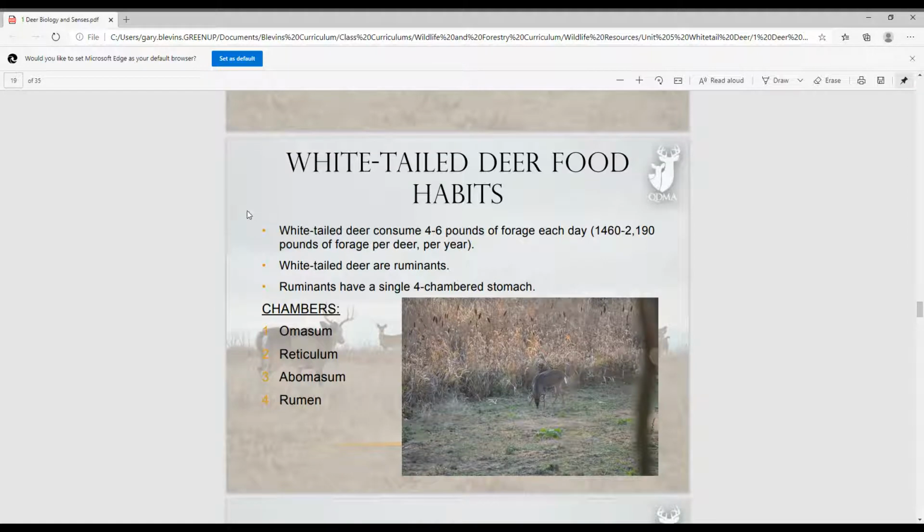Talking about whitetail deer food. So whitetails consume 4 to 6 pounds of forage each day. That's roughly 1,400 to well over 2,000 pounds of forage per deer per year. It's quite a bit if it adds up. Deer are ruminants, which are kind of like cattle. They have a 4-chambered stomach, so they have the omasum, the reticulum, the abomasum, and the rumen. And this allows them to digest different types of plants that our bodies would not be able to digest.